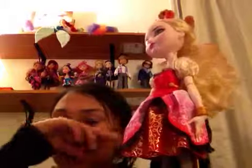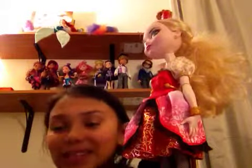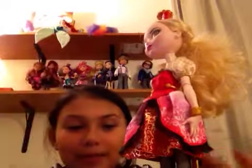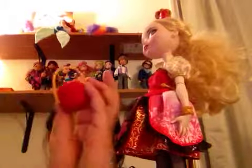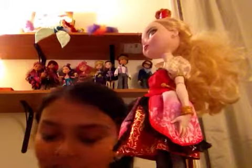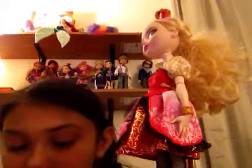Then she has her earrings. All the dolls came with their earrings, except for Cerise Hood. Cerise Hood only had a bracelet, and that's all her jewelry. But all the dolls came with jewelry, but I just took them out because I didn't want to lose them, and I put them all in here. I actually already lost some, but it's okay.